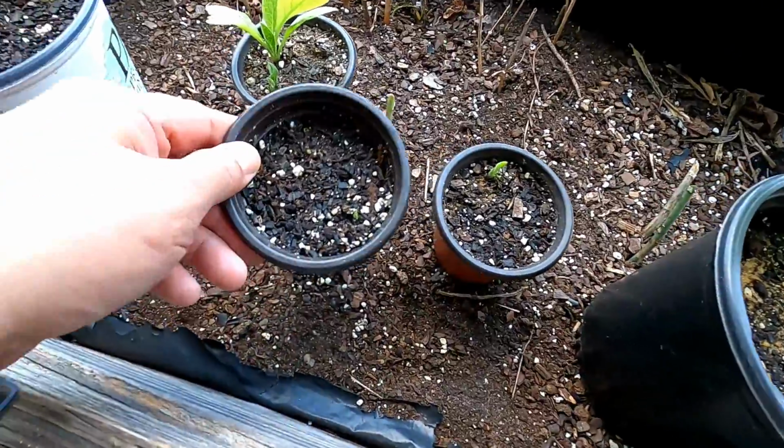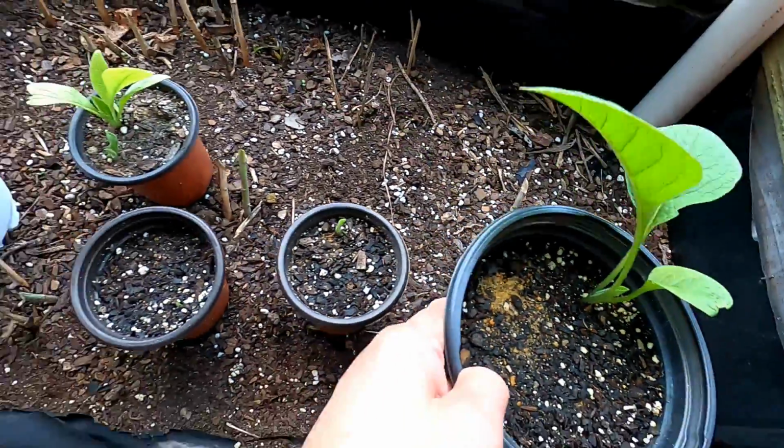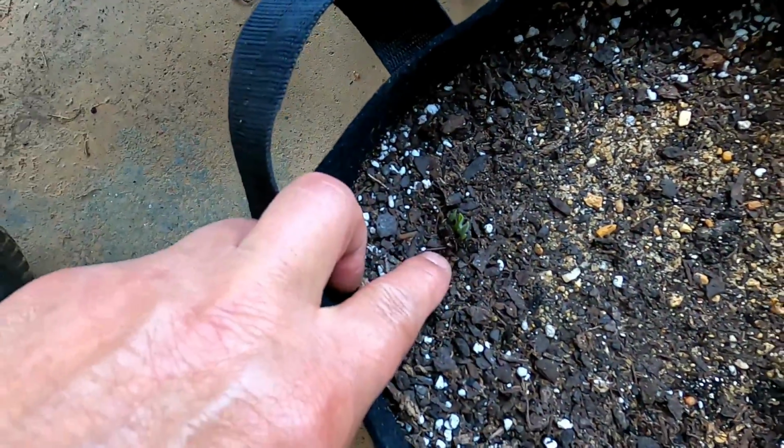I'm showing enough happy about that. Look, I got one popping up there. Here's one that's growing real good. Here, I got some comfrey in the 7-gallon grow bags. Let's see, there's one right there. He's popping up right here.